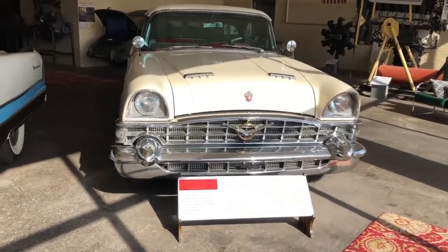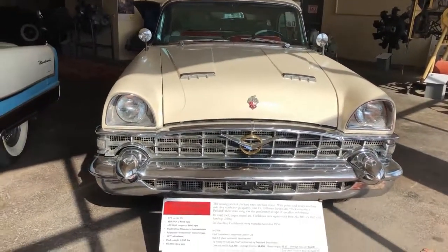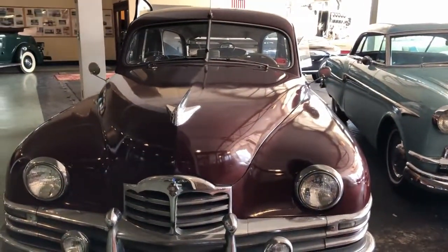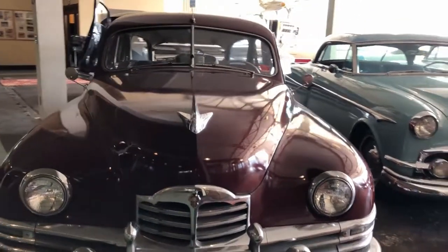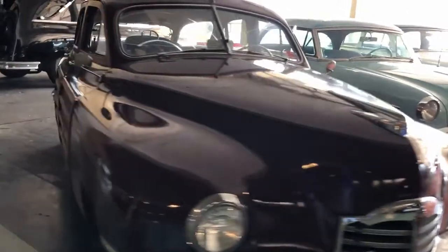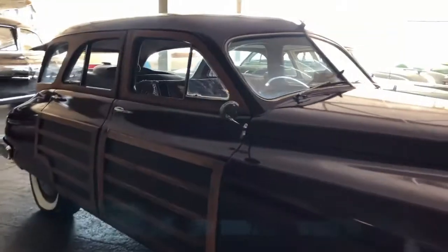This is a hardtop one. It's a 1950 station sedan. It sold for $3,449 when new. It's got the wood paneling on it.